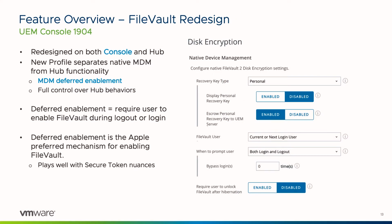The next thing we did was something that was born out of a lot of issues over the past year with FileVault and Secure Token and the way that we were activating FileVault at the time. We were not doing deferred enablement, which is MDM enables the FileVault when the user logs out or logs in. The user would get a prompt and they enter their password and everything turns on. What we were doing was we were asking the user for their username and password, and then putting that into FD setup and trying to turn it on.